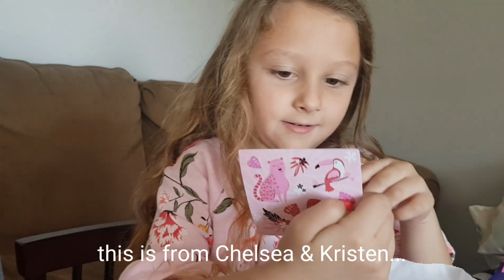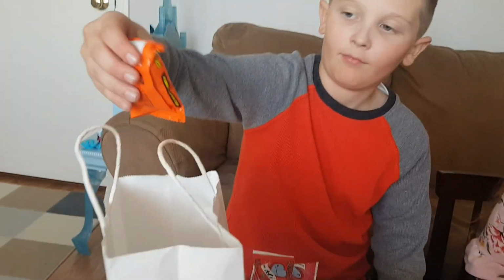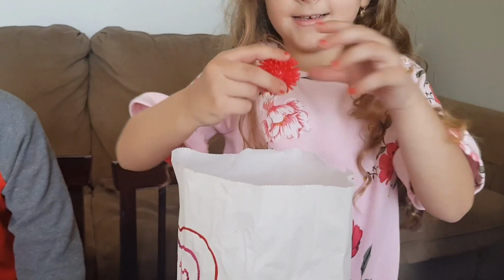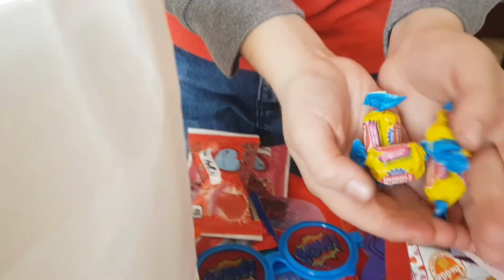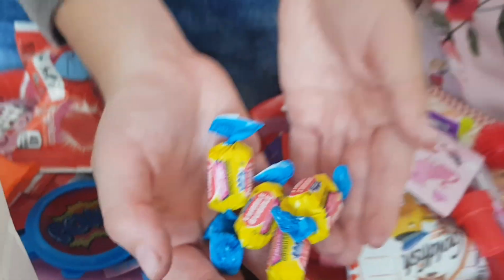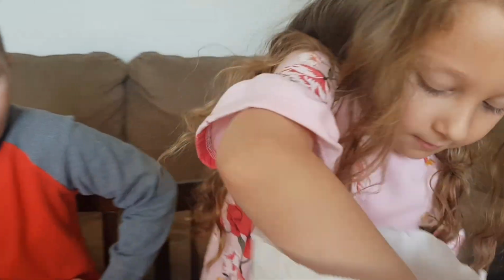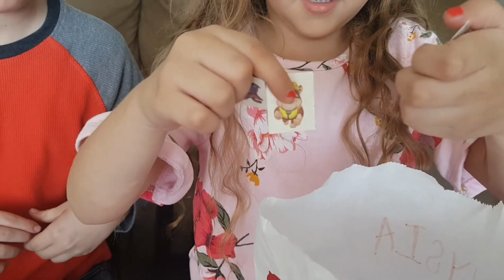This is from Chelsea and Kristen. Reese's. It's like Reese's. This is from Miss Daniels and then Miss Heisler. These are a bunch of bubble gums that I cannot have because I have braces. This must be from Nature. The tattoos. This is Chase. This is Rubble. And this is Rubble.